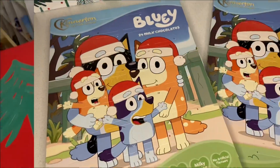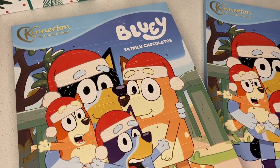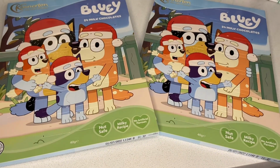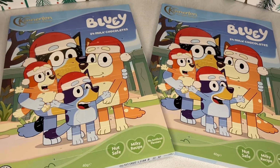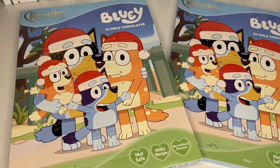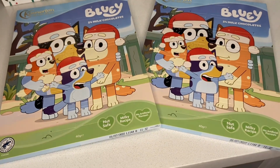The first and most important thing that needs to go in your December 1st box is your advent calendar. I don't know about you, but the advent calendar was my favorite part about the lead up to Christmas. I loved these as a kid. And of course, if you don't give your kids chocolate, you can get toy advent calendars. You can get Lego advent calendars. There's so many options out there now.